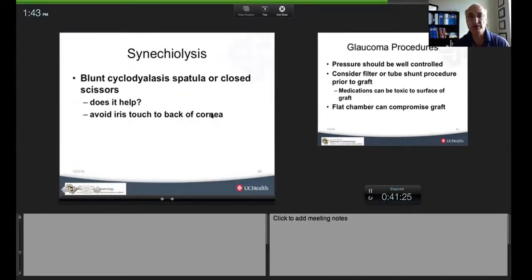I do tend to remove synechia, but I don't spend a lot of time removing them. I will usually use a blunt spatula and scissors and gently try and peel these back from the cornea as much as possible if present, and unfortunately in a lot of these cases you will run into synechia. The idea is to try and avoid bleeding, which sometimes can be very difficult.